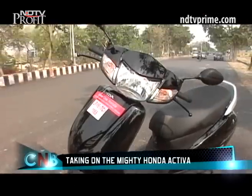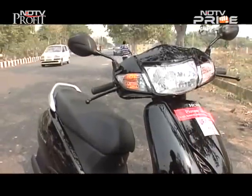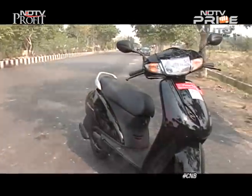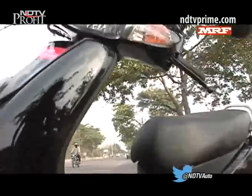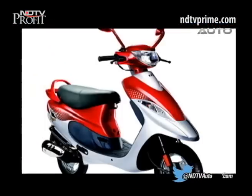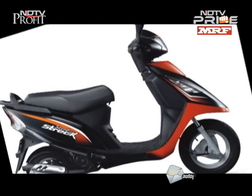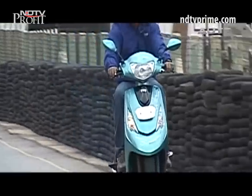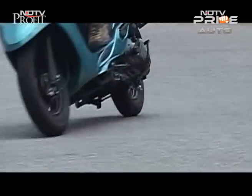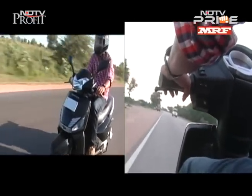The mighty Honda Activa is the one to beat, but that won't be easy given Honda's brand image and the Activa's popularity. The Activa's average sales per month are at around 1,80,000 units, while TVS with its Scooty Pep Plus and Streak lags well behind at an average of 35,000 units. The new Zest will surely be a shot in the arm, and Mahindra will begin its innings in this segment, hopefully with lots of gusto.